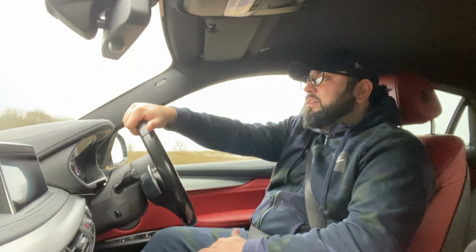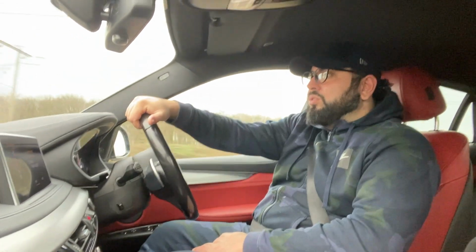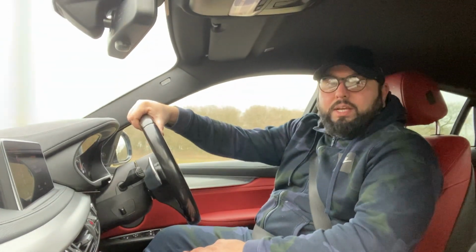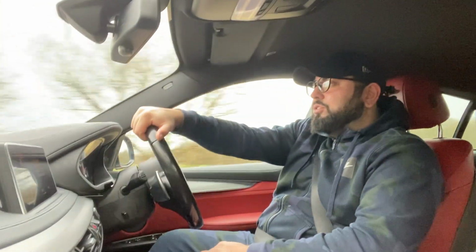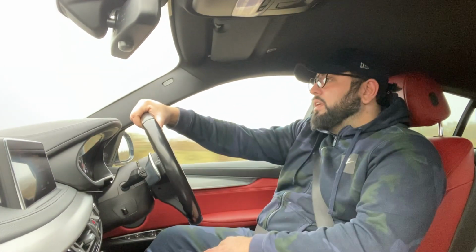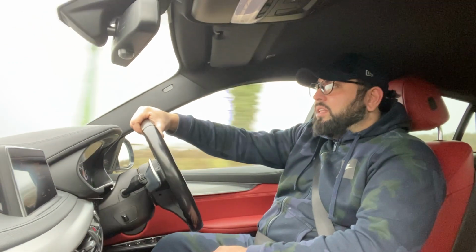You can get onto Google and Google what sort of power this is. I'm not too sure. I think it's 245 bhp, but as I say, I'm not sure. If you guys want to know a little bit more about it, just Google the 3-litre diesel X5 and X6, or X5, sorry. And they will tell you exactly what sort of horsepower it has.